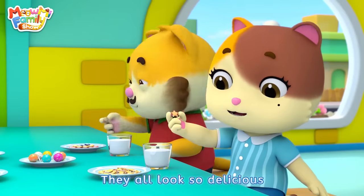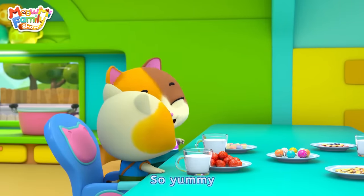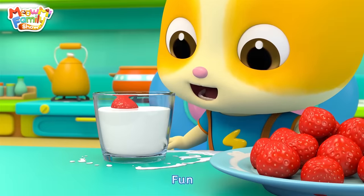Wow, they all look so delicious. So yummy! Fun!